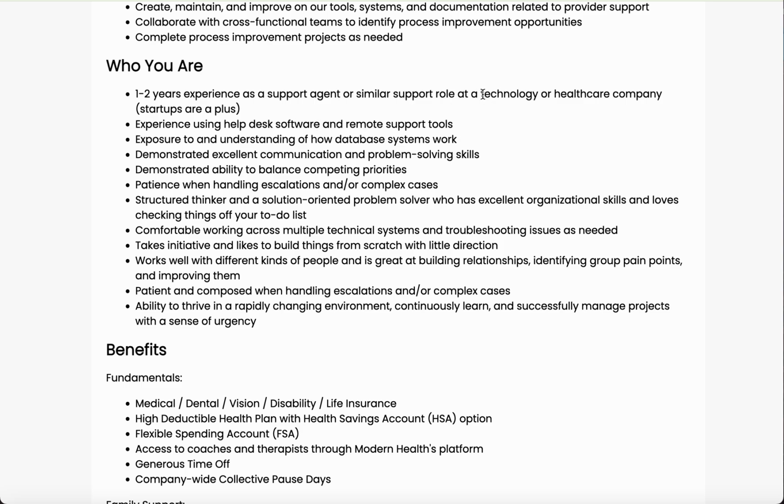And I will note, if you have customer support experience that's not at a tech or healthcare company, I would still apply if you have it in a different industry, because you can speak to how those skills in whatever other industry that were customer support are transferable, because they just are. Okay, so just make sure you're able to speak to that and show them that direct connection to boost your chance at landing a role.